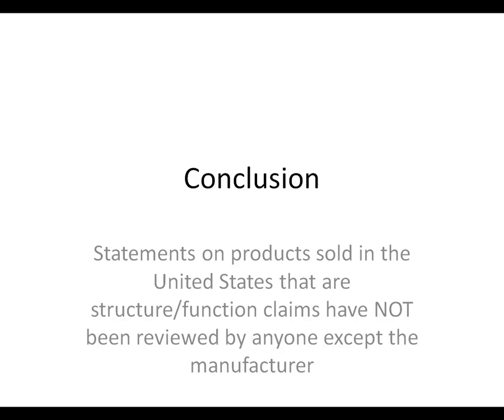However, if products are sold in the United States and they have structure function claims, those claims have not been reviewed by anyone except the manufacturer. And you don't even have to look for the language. If it's a supplement, any health statements that they've made, even structure function claims, have not been reviewed by anybody, and you should not rely on them.